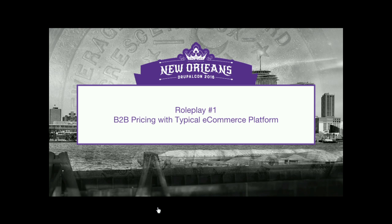But in the first scenario, I'm going to be the guy selling your typical off-the-shelf commerce platform. We won't mention any of those by name, but you probably know who those are if you're in the e-commerce space at all. These are packaged platforms that have very specific commerce architectures. And then the second scenario that we do with each of these, I'm going to play more of the consultant that we play every day, who works with Drupal and is used to a flexible commerce system.